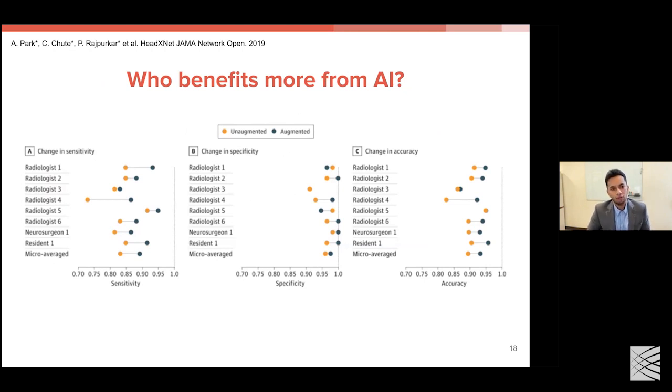This is a breakdown looking at individual radiologists and how their performance changed in terms of sensitivity, specificity, and accuracy. Here in yellow, we have their unaugmented performance, and in blue, we have the augmented performance. So we expect going left to right, yellow to blue. What we found, and I'll direct your attention to radiologist 4 over here, is evidence that the people who are benefiting most are the people who are not performing that well in the first place. Okay, that makes sense.